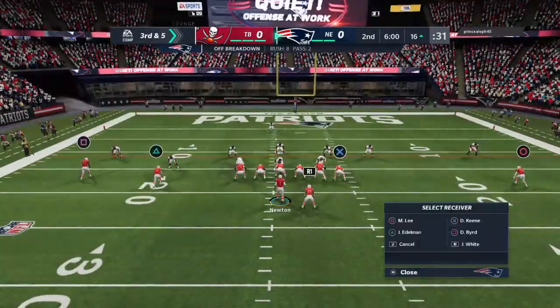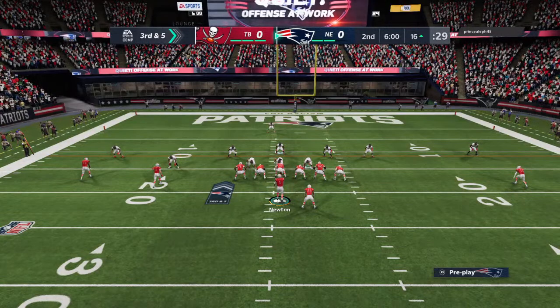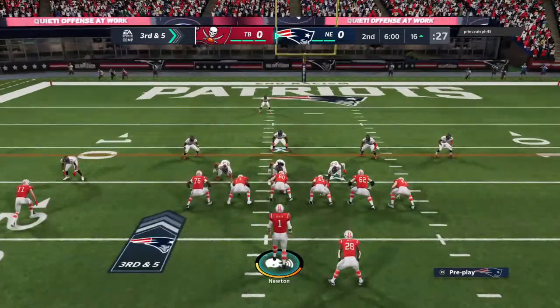It's been a pretty long opening drive. This will be play number 11 coming up on third down.